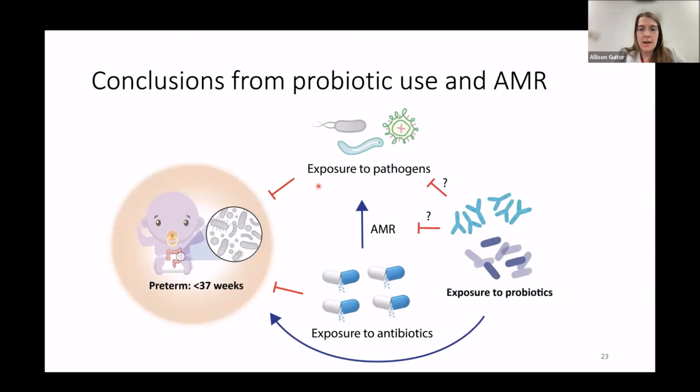What I'm hoping I've shared a bit more about today is that probiotics are known to have beneficial effects on the development of the gut microbiome of preterm infants, and that perhaps one of the mechanisms of probiotics might be in reducing the prevalence of certain multi-drug resistant clinical pathogens. And this could be an indirect or direct competition between probiotic strains and potential bacterial pathogen strains.